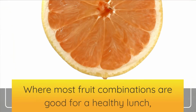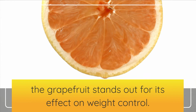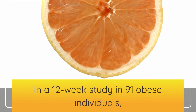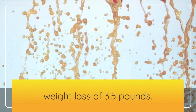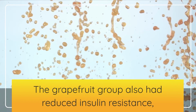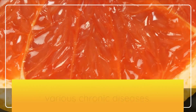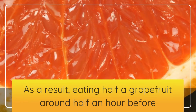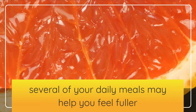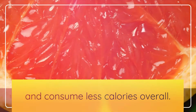Number 4, the grapefruit. Where most fruit combinations are good for a healthy lunch, the grapefruit stands out for its effect on weight control. In a 12-week study in 91 obese individuals, eating half a fresh grapefruit before meals led to weight loss of 3.5 pounds. The grapefruit group also had reduced insulin resistance, a metabolic abnormality that is implicated in various chronic diseases. As a result, eating half a grapefruit around half an hour before several of your daily meals may help you feel fuller and consume less calories overall.